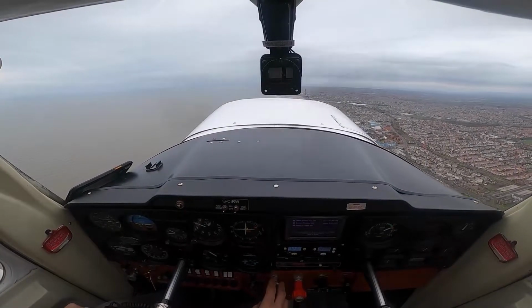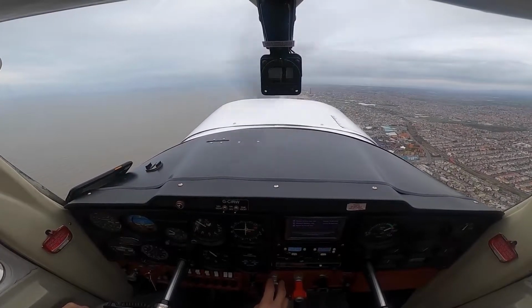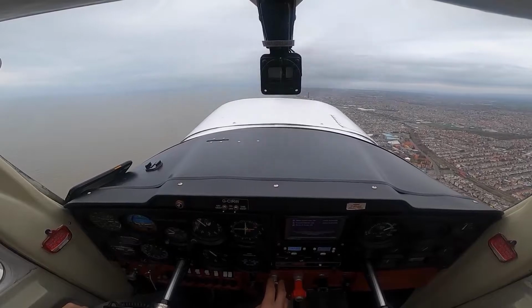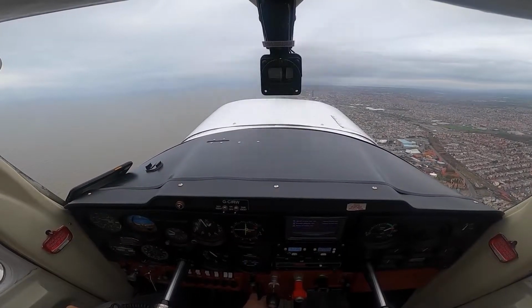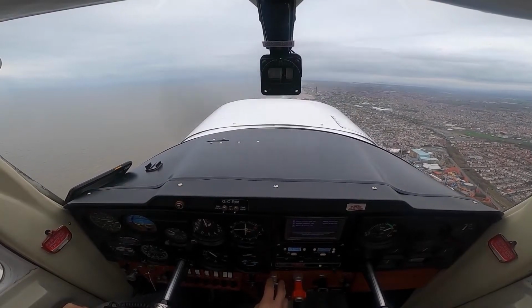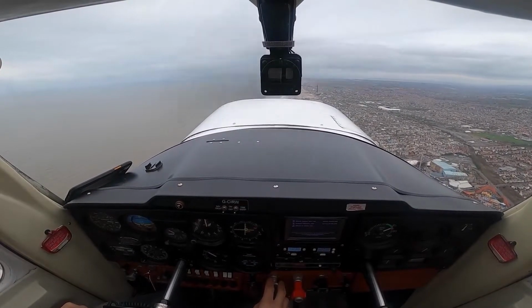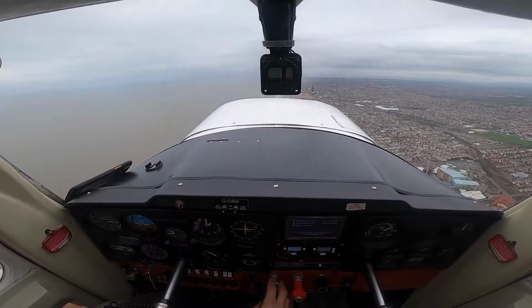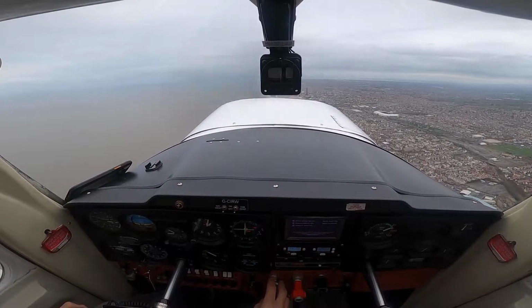Golf X-ray Delta, traffic in the hold 3,000 feet is a PA28. Report when you're level at 4,000 feet. Report level at 4,000 feet, Golf X-ray Delta. And we're just reaching 4,000 now. We're approximately 16 miles to the north. Golf X-ray Delta, thanks for your help. Report taking up the hold at the Bravo Papa Lima. I'm hoping the delay won't be too long. Report taking up the hold, Golf X-ray Delta, thanks.